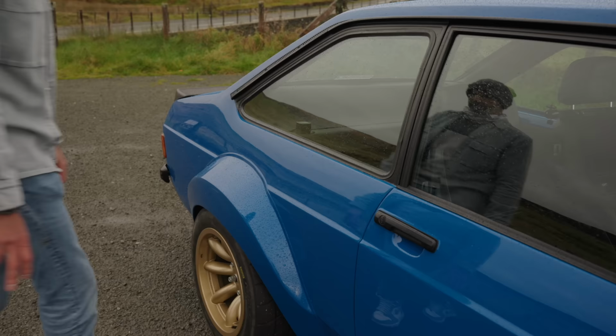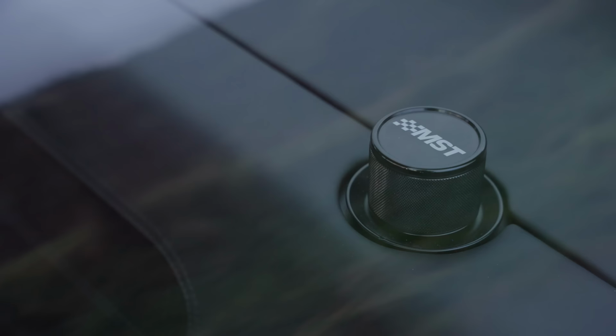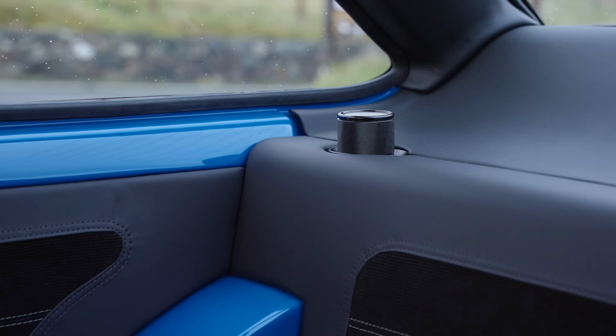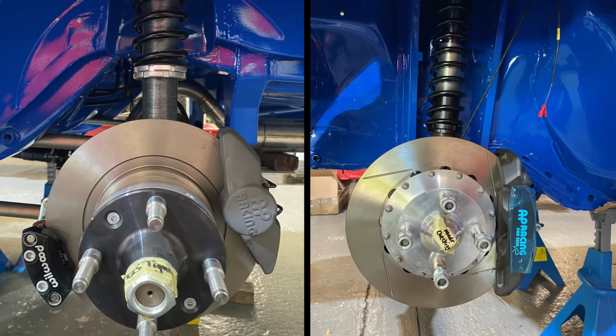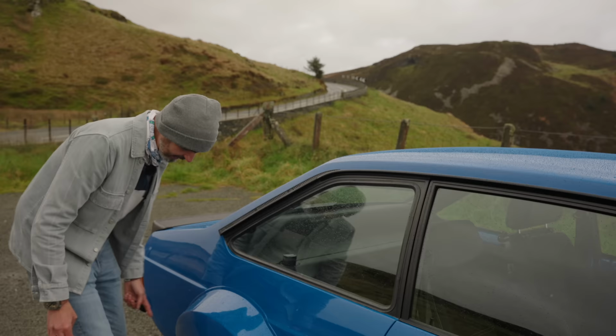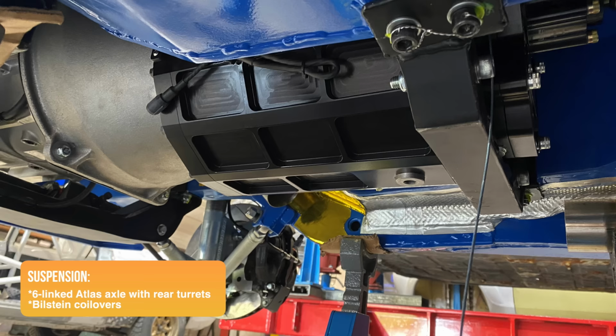So as I said, it's a steel-bodied car. It's got alloy arches in this instance, and crucially, if you look through the window there, you'll see strut tops. That's because this has been converted from leaf springs that the original Escorts had to coilovers. And there's a six-link Atlas axle down there with a limited slip diff that's probably quite aggressive because it has to cope with all the power and all the transmission that this particular car's got.